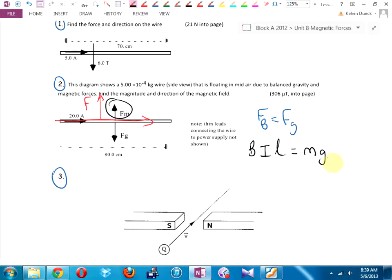Question? So B is the magnetic field, and that's what B is what? The magnetic field. B is the symbol for magnetic field. And since it says find the magnitude and direction of the magnetic field, and B is the magnetic field, I think that's what we're trying to find. Yep.